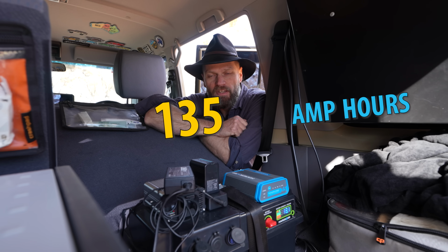And it's something I've been doing for a little while. 135 amp hours of lithium power. However, I've now upgraded it so it's wired into the vehicle, but it's still portable, which then adds a bit more cost, but you can do it over time.